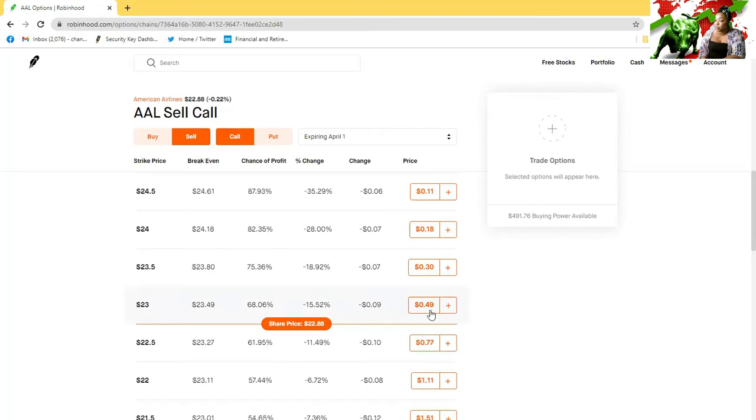Is 49 cents per share a good profit? Yes, it is. It's a very good profit off of this trade, because at 49 cents a share, you're looking at $49 per contract. So if I had 2 contracts, that's a good $98 per week. And if you can roll that times 52 weeks, yeah, that's $5,000-ish a year.